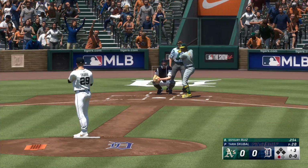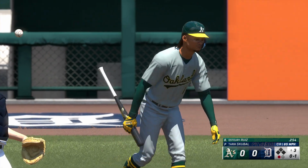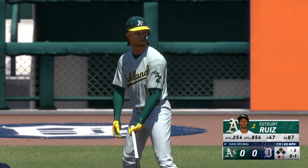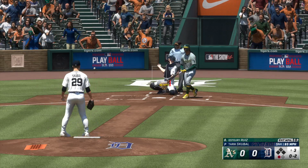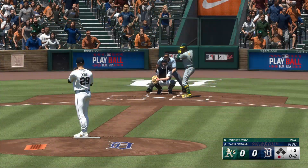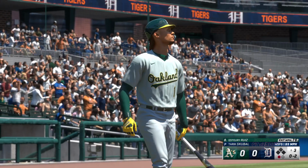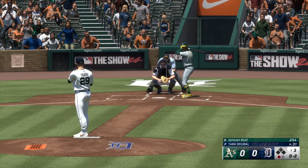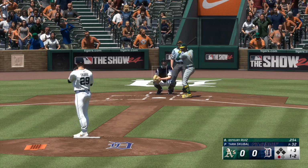Here's the center fielder, Esteyuri Ruiz. A little out front there as he swings through it. Trying to keep good speed off the bases. Top of the third, no score. Headed down the line, and that drops foul. One down, base is empty. Oh, he doesn't get the call. Now one and two.